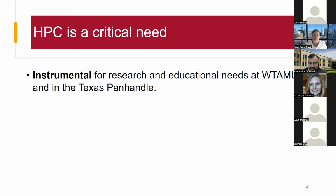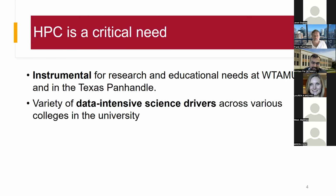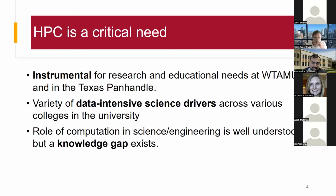So with all of these problems, HPC is a critical need. It is instrumental for research and educational needs at WT and in the Texas Panhandle. It's an emerging need. There are a variety of data-intensive science drivers across various colleges in the university. We have a College of Engineering, a College of Agriculture, a College of Sciences, and there are a variety of data-intensive science drivers, particularly with respect to the industrial challenges that I mentioned earlier. If you're looking at agriculture, we're looking at energy. There are many areas where you can look at data-intensive applications.